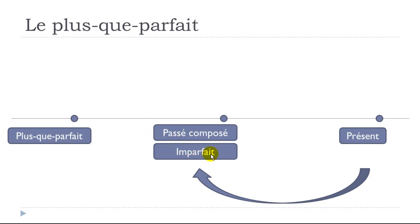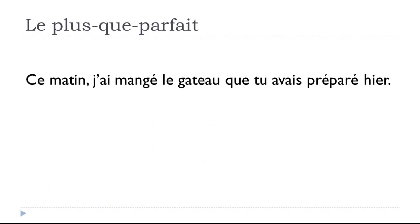But then, if you want to make a relation to something that happened previously, you should definitely use this plus que parfait form, okay? So that's the reason why we tend to say that it's the past in the past, all right? So let's have an example.